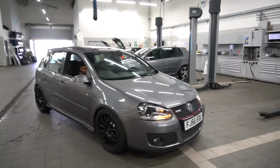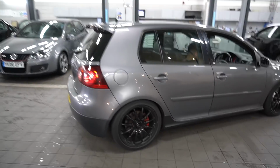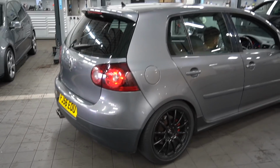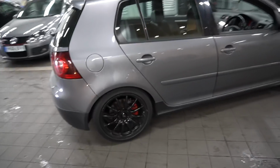Thought we'd bring it under the lights. See how it looks in here. There's another GTI, still grey. You can fully see the details of the spoiler now. And the R32 rear lights. Just goes with everything. It looks like the wheels have got spacers on it too.